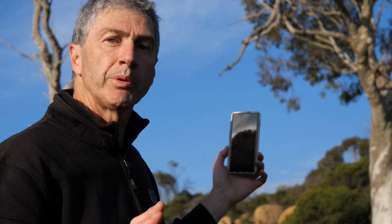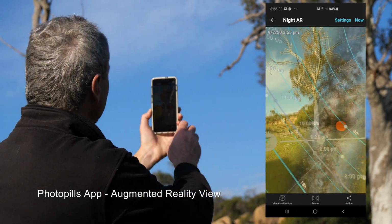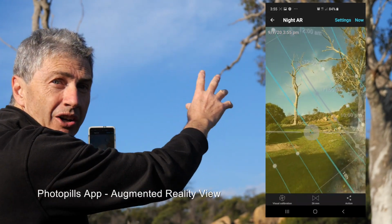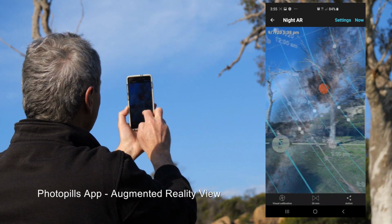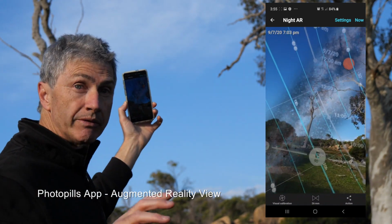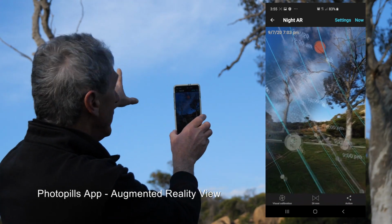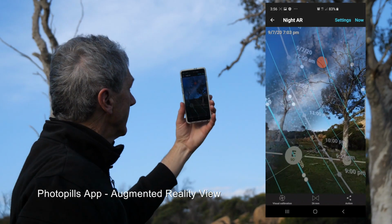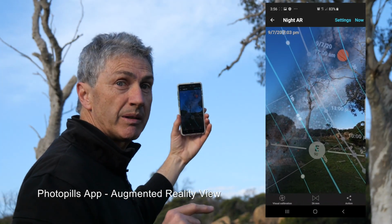All right, so I've got my PhotoPills app out. I'm just going to check and see what it looks like. So currently, it's telling me the Milky Way core is just down here behind this tree on the right-hand side. Now, as I just scroll through the time, you can see there at about 7 p.m. tonight, the core is going to be right up there directly between and just above these two trees. And that would make a pretty good composition. And so that's one to keep in the memory banks.